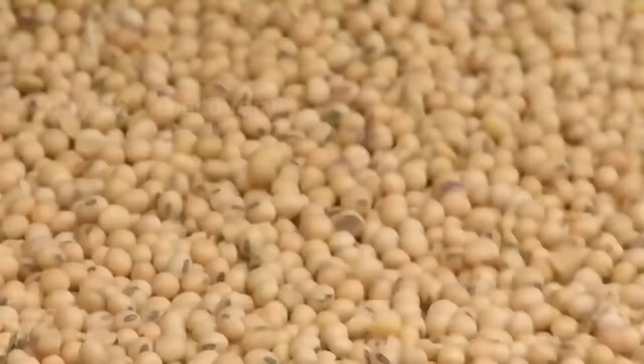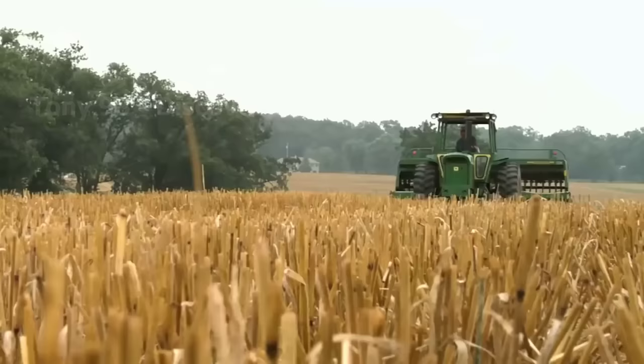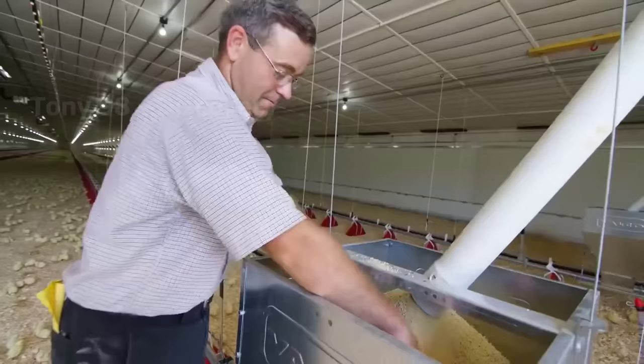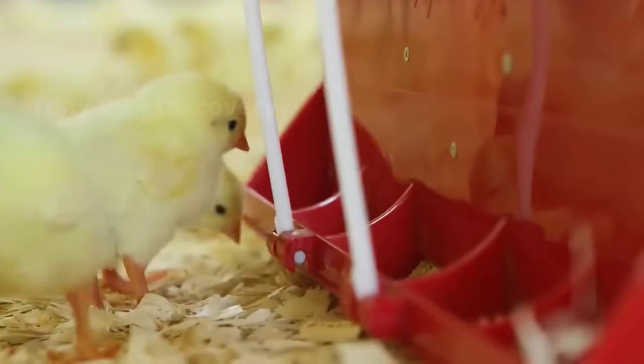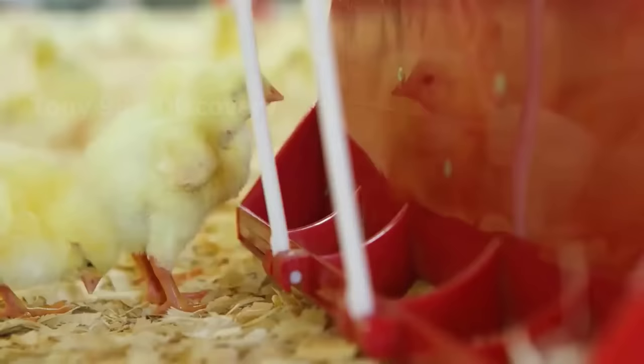The main ingredients used to make chicken feed are healthy beans, corn, some industrial bran, and other fiber. Every year, chicken farms in the United States consume about 48 million tons of soybeans, equivalent to 40% of the country's soybean production.